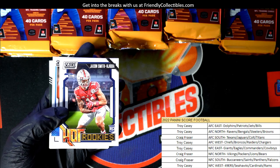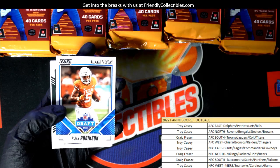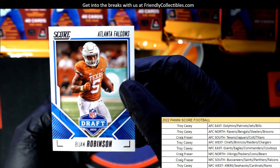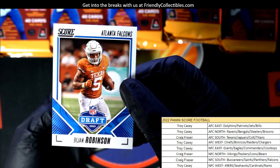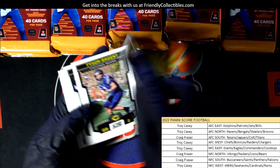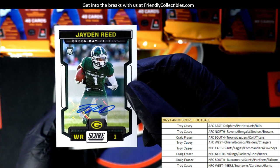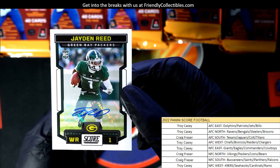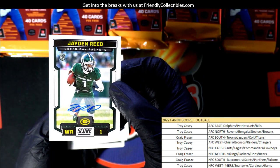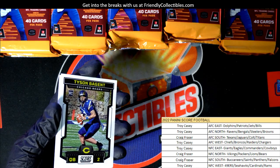All right, so here's a pretty good one. Hot rookies. Seahawks. Perhaps a top rookie. I think he's probably going to get rookie of the year. Atlanta Falcons. A Jaden Reed autograph. Okay. Green Bay Packers rookie. Our first hit out of the box break. Our first of four autographs. Jaden Reed.